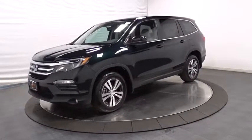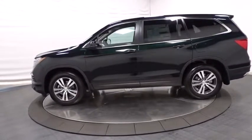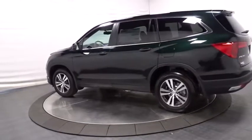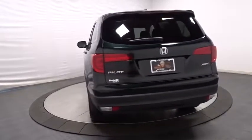2018 Honda Pilot. Optimal utility. Indulgent interior. Powerful performer. You'll be ready for almost anything in the Honda Pilot. This vehicle has less than 100 miles. If you like it online, you'll love it in your driveway. Take it for a spin today.